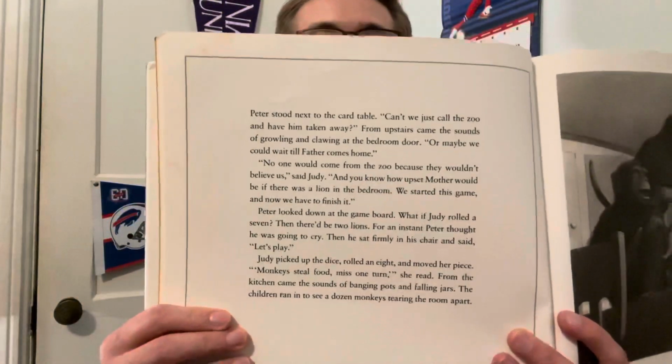So as you can tell, there's a lot of words on each page. It's probably not really a book for a young child. It's more for somebody who is a little bit older, maybe like second or third grade, a little bit around there, where they could handle this much text and still really enjoy the story.